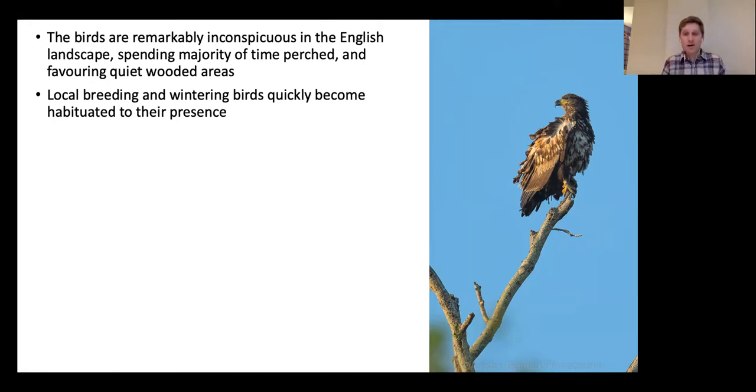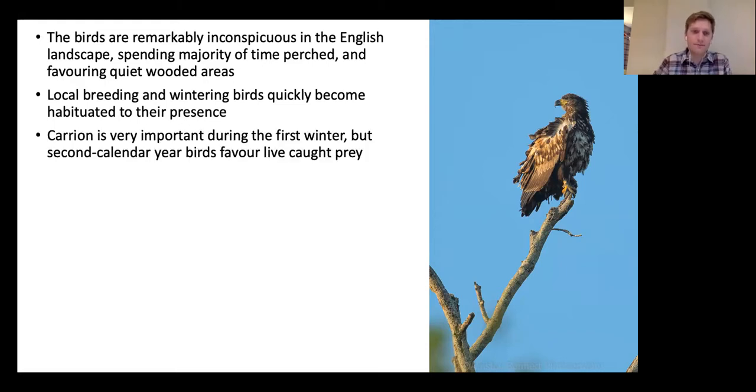Local breeding and wintering birds very quickly become habituated to their presence. So if a white-tailed eagle suddenly appears at a site, well, they might well flush everything. But very quickly, those local birds will learn that the eagle is generally not a threat. It will sit quietly and they can continue feeding, just like those Brent geese and oyster catchers were doing in the photo on the Isle of Wight.